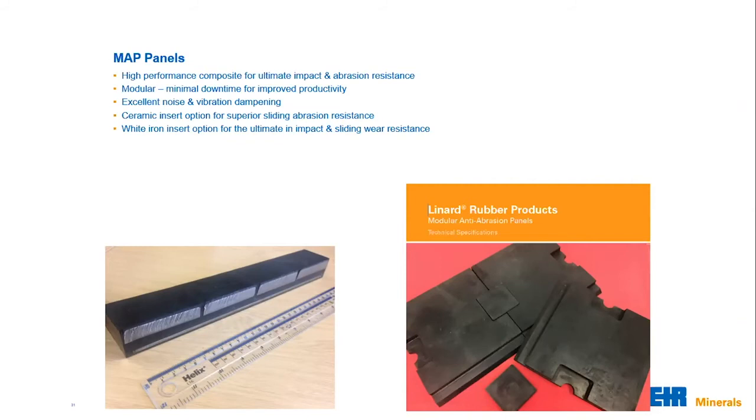The product on the left there is actually a rubber that has got a white iron insert in. We're seeing significant growth there, certainly in sand and aggregate in Australia, for example, where the white iron has a Brinell hardness of over 750 Brinell. So the rubber takes the impact of the larger material, but the white iron is there to improve the cutting and sliding abrasion, and we're seeing significant growth in that. And we can put white iron or ceramics in there as well.